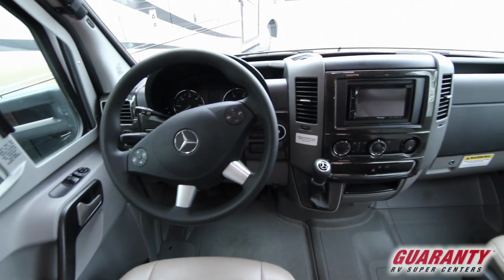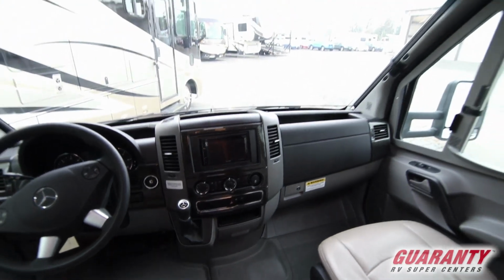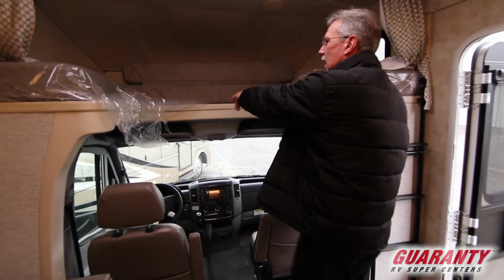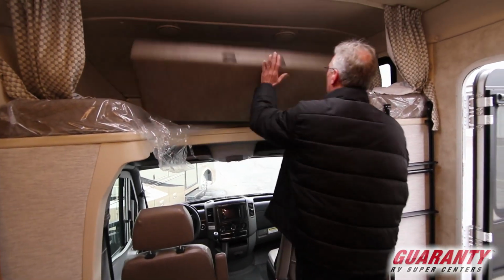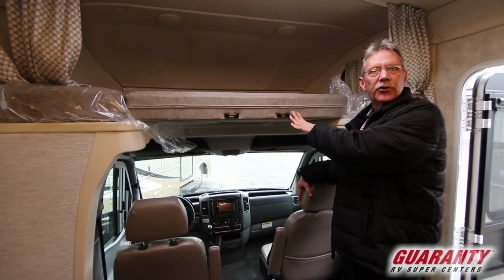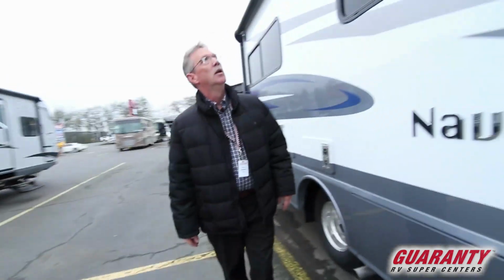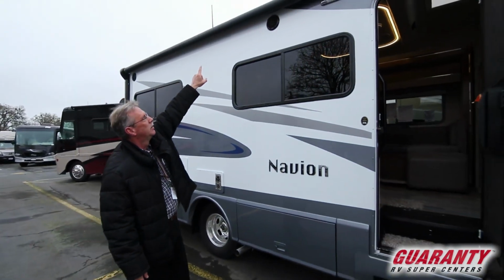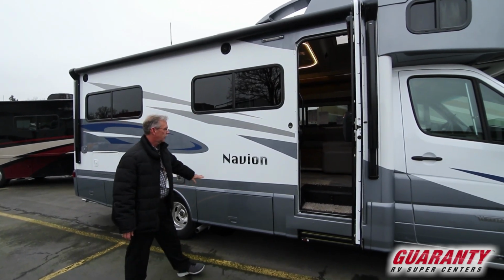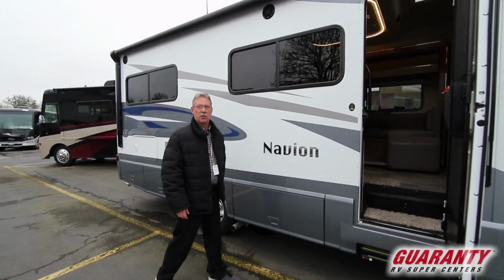It is a Sprinter chassis, and it's got an Infotainment Center. It's got everything that you would want in a Mercedes up there. Nice bed over top here. So that comes down, it produces another spot for having guests over or someone like that to sleep. This has an automatic awning up top. You have LED lights. Don't forget this name. It's going to be very popular. It already is. Navion by Winnebago.